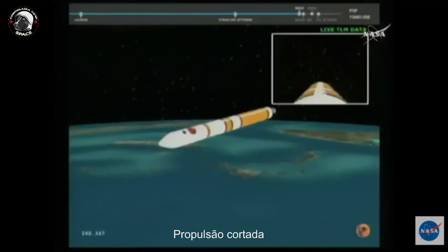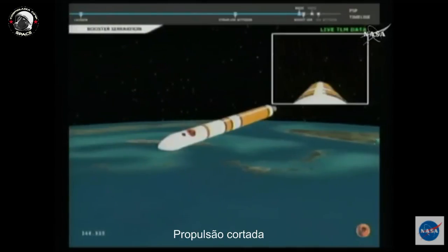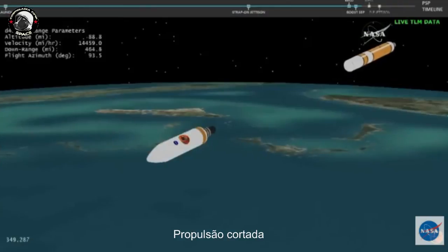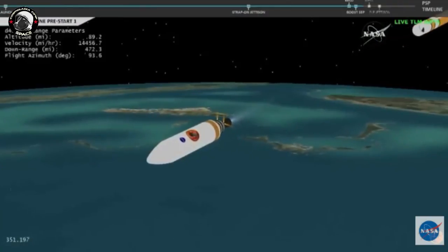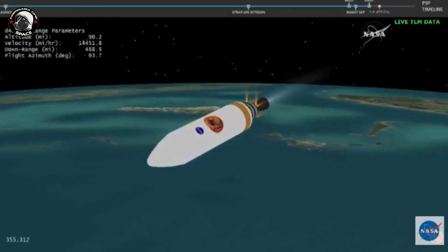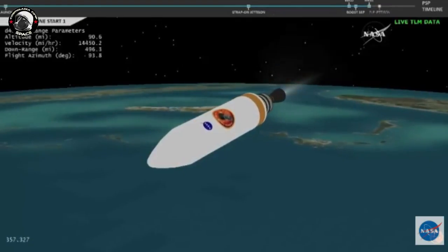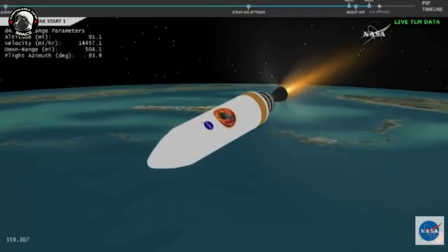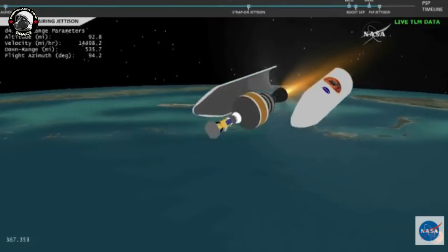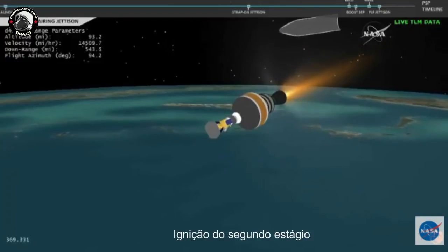And we have good indication of stage separation. NED is deploying. We have pre-start on the RL-10. And we have ignition on the RL-10 engine. Engine chamber pressure looks good. And we have good indication of payload fairing jettison.